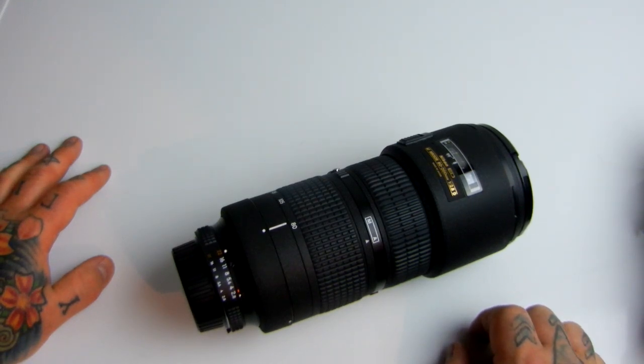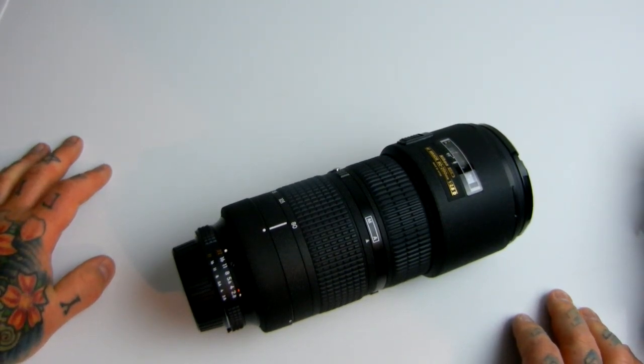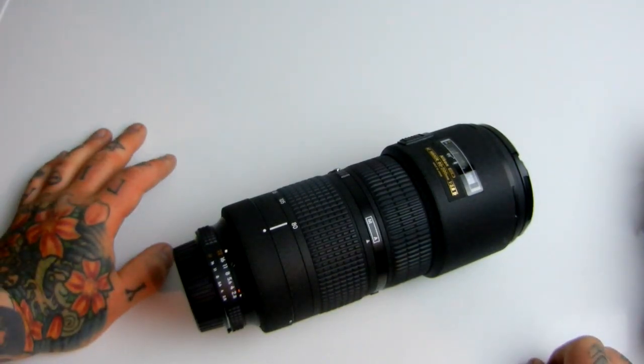Now, this lens may be too expensive for you, so you may say I can't swing it, and that's perfectly understandable. Not everything has to be within your budget, and you may not necessarily need this, but I give this a top recommendation as far as must-own status. Like I said, I gave it a long, logical think-through, and this is a perfect lens.